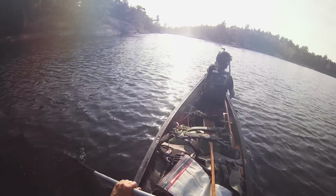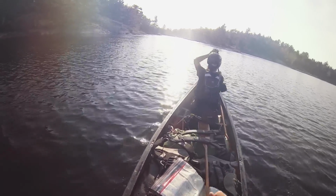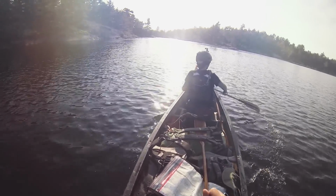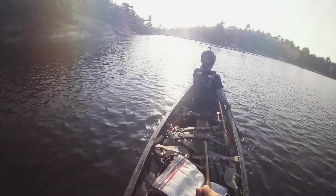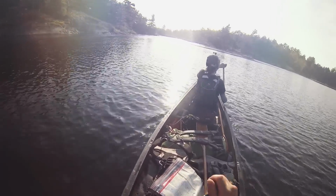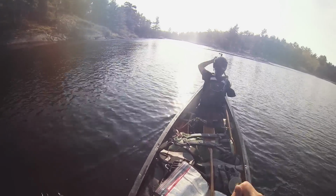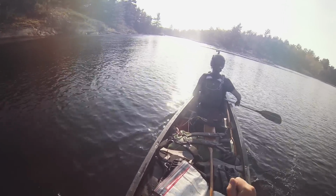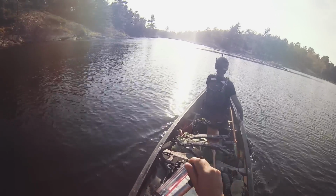A little while later we came to the point where the river flowed out through a constriction again, and it was a little hard to see where it was going because of the sunlight and the glare off the water, despite wearing sunglasses, which are of course always important. Looks like it's flowing off to the left quite strongly afterwards.